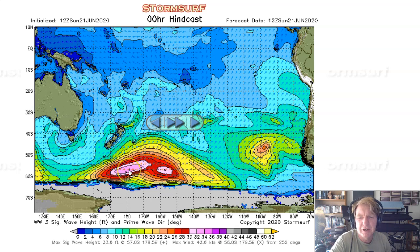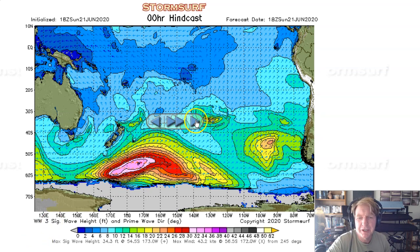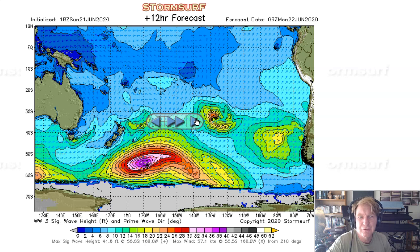Then on Sunday morning, a secondary gale, really the main event, started developing south of New Zealand with 33-foot seas and then pushing almost 34 feet as of right now. Let's go take a look at the forecast. And here we go. All right, moving into Sunday night, fetch getting much stronger. Broader area of now 37-foot seas, building to 41 feet about 11 p.m.